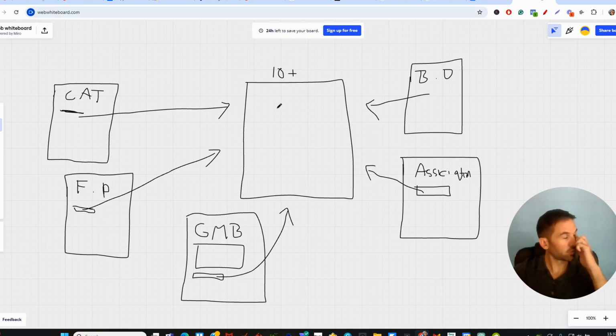If you think about it, anyone can just throw up a website. Let's say tomorrow I say, okay, I'm going to start a dentist website, and if none of these profiles are pointing back to this website, Google's not going to trust it. So the more of these backlinks you've got, the better, but there is a caveat to that.